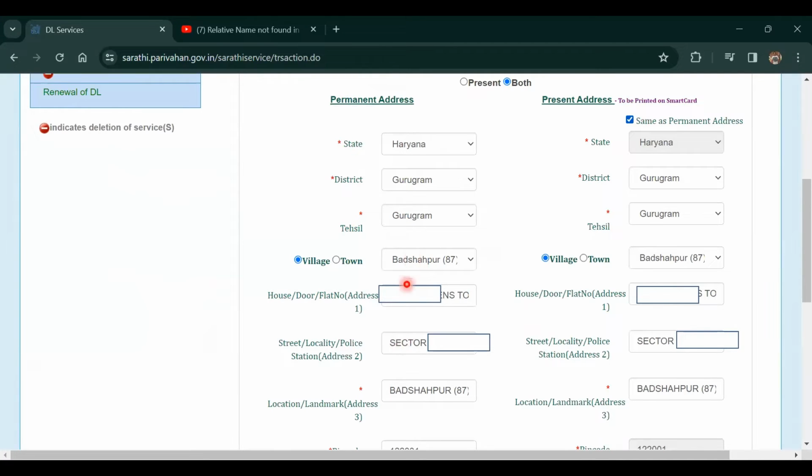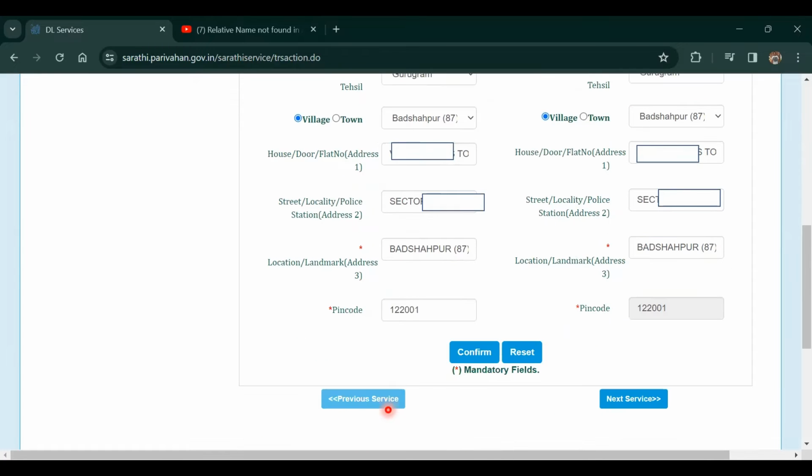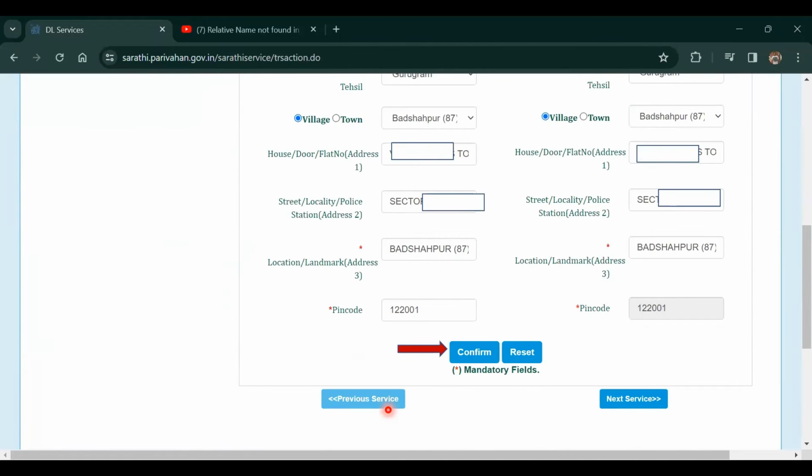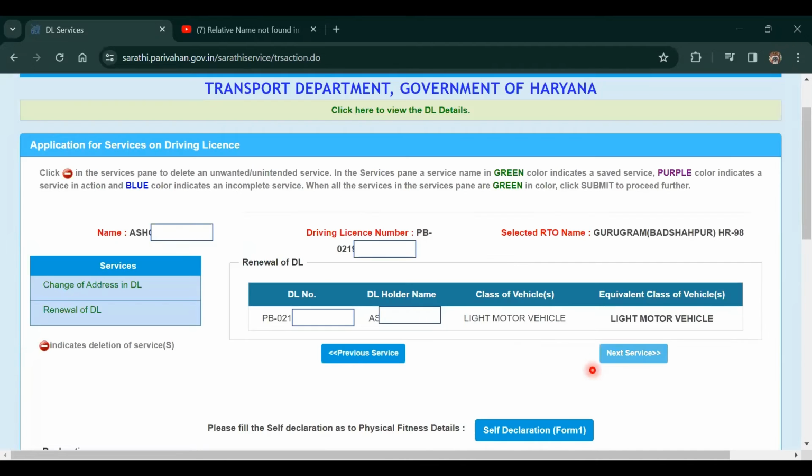Basically, enter the full address that you want printed on your license, and the same is copied into the permanent address. Then enter all of this information and click on confirm. Once you click on confirm, it takes you to the next service. Then it will bring you to renewal of DL, because the change of address is now inputted.